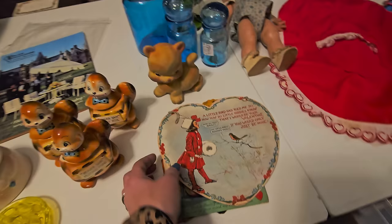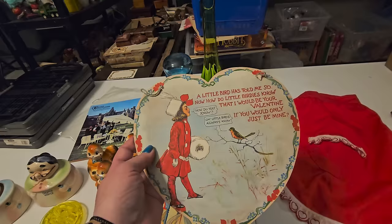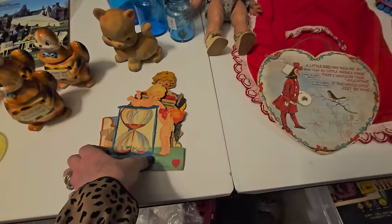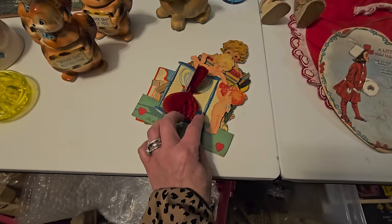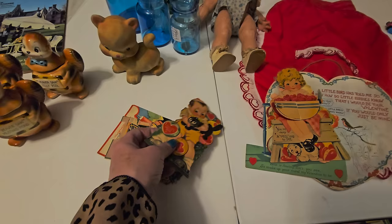This is cool. It's a Valentine that you hang because it's got the little string. A little bird has told me so. How do little birdies know that I would be your Valentine if you would just only be mine? Little birds always know. And then look at these. This one is a honeycomb one. These like little cupids. Also another honeycomb. She's got her big peeling knife there. It's a little dog. This one has the stand. These I just love, watch their eyes.